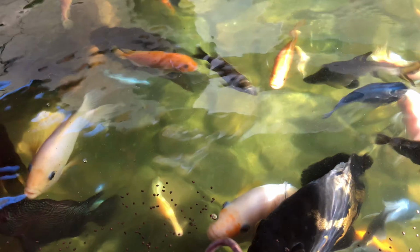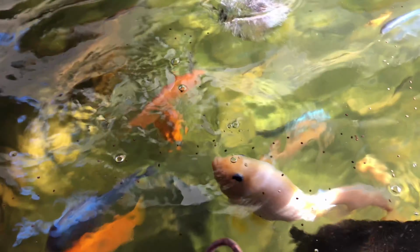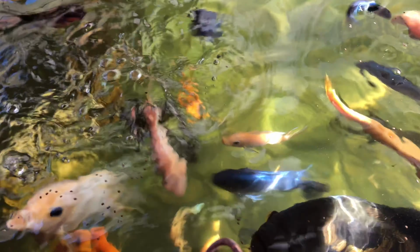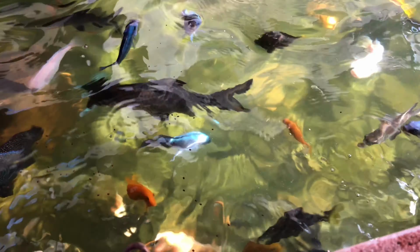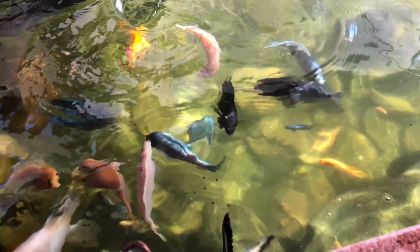There's a lot of baby fish in here as well, so I feed a combination of very fine pellets for them. I don't know if you all have seen all those Bala sharks, etc. But let me tell you, this pond is doing extremely great. I'm going to take out the zoom so you can get a better view of the fishes as they come up to feed.